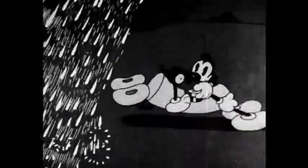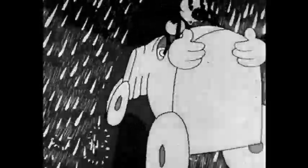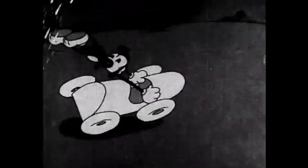Everything's done to the tempo of the music, moving at kind of a slow tempo. They hadn't really discovered real speed in cartoons yet. This is too early in the sound era for them to do that. And here's where Toby just comes to the camera very slowly.